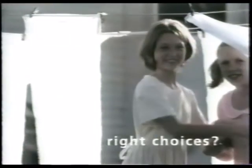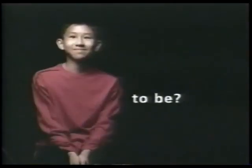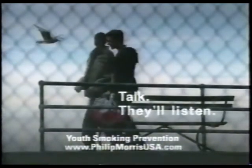Will he do something he likes? Will she make the right choices? What kind of person will he be? Will she be happy? And healthy? All parents have hopes and dreams for their kids. But one thing is certain about their future. Who will she grow up to be? It will be brighter if it is healthier. Talk to your kids about not smoking. They'll listen.